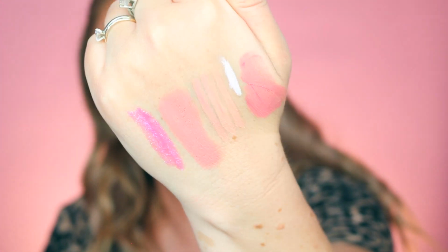So those would be my top picks. And then I love this gloss. Let me swatch it for you alone because it's so pretty. It's like this purpley, opalescent, sparkly goodness. It's just so gorgeous. So look at that. So beautiful. So those would be my top 5. 1, 2, 3, 4, 5. Yeah, those are my top 5.